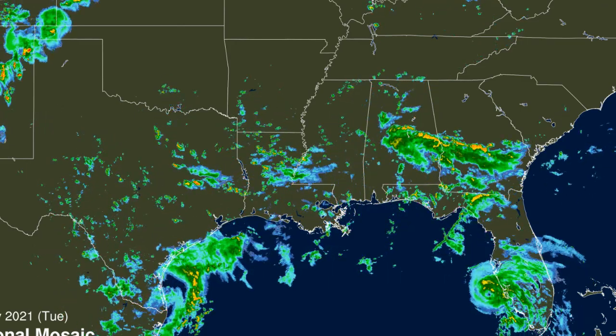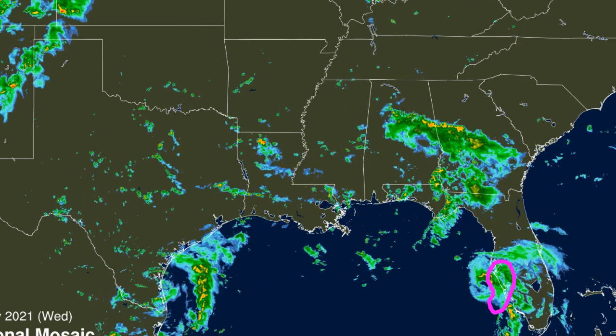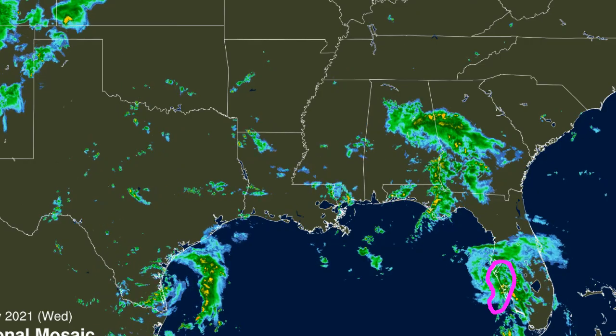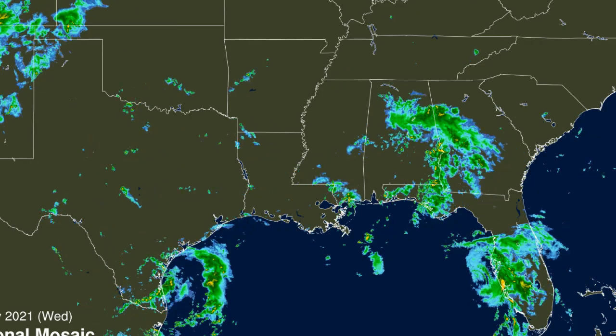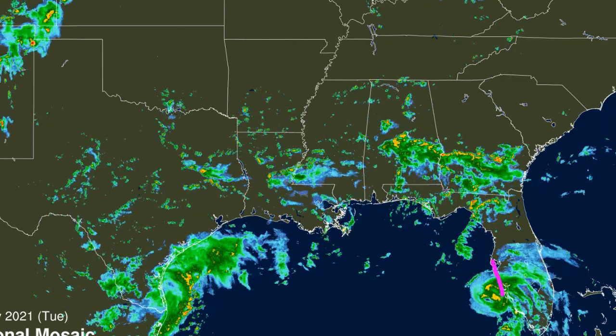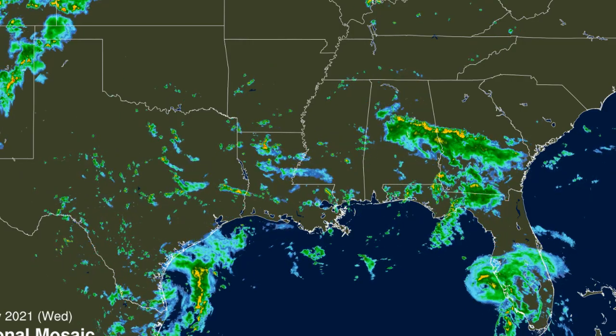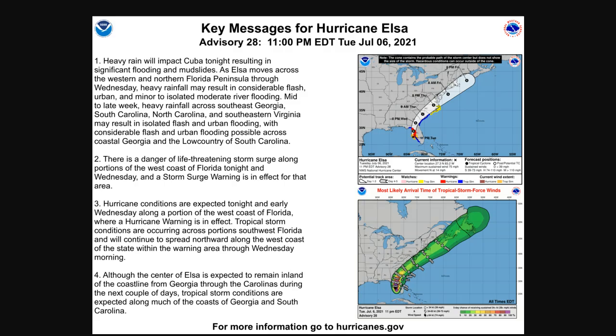But again, that would put Tampa on the right side, and this is a lopsided system. Thankfully, it's nothing like a major hurricane, a Category 3, 4 or 5, and we'd be dealing with a devastating storm surge. Nevertheless, those water rises along the coast could be a problem, to say nothing of the heavy rainfall and the gusty winds, as mentioned before.